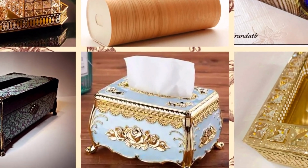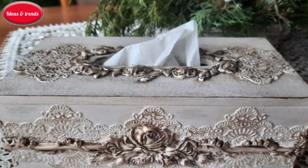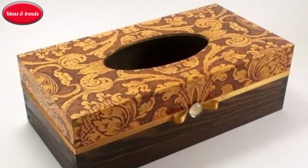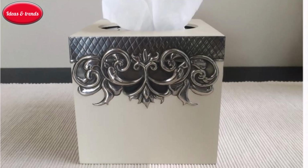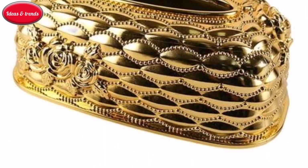Today we are going to discuss the different ideas of tissue boxes. But what is a tissue box? A tissue box is a rectangular or square-shaped container designed to hold facial tissues. The box has an opening, often in the middle, through which tissues can be easily pulled out one by one. It helps keep tissues organized and readily available for various purposes, such as personal hygiene, cleaning, or medical need.